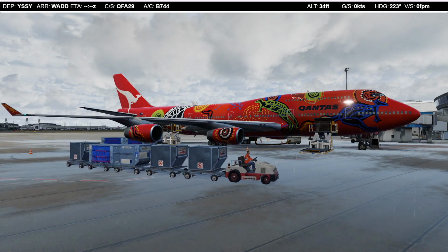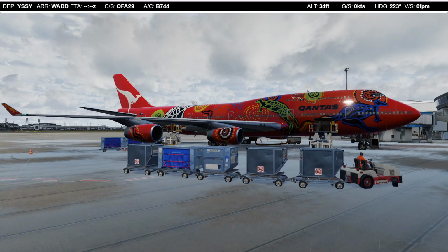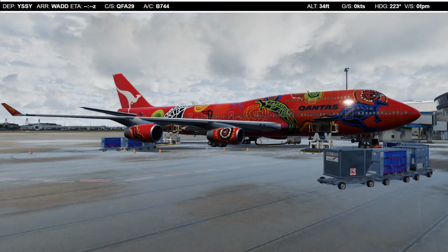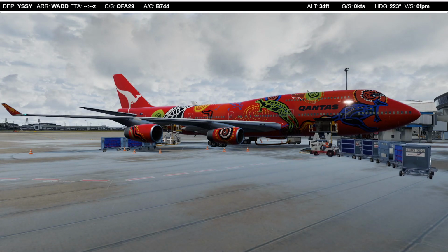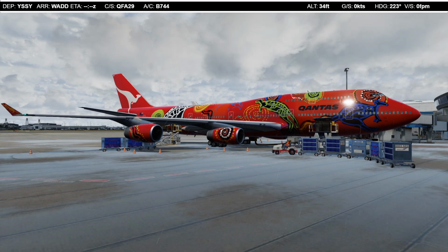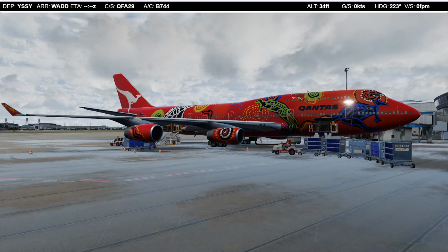Today, as you can guess, we are back in the retro series of flights, and we are flying an absolutely outstanding aircraft, the Qantas 747-400 in the beautiful Wunala trimming livery. I've wanted to fly the 747 in this specific livery for a very long time since I really love this aircraft. But I just recently started my retro series of flights, so finally we get the chance to do this.